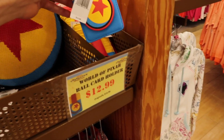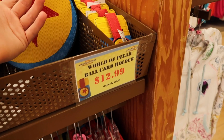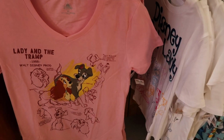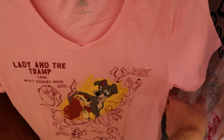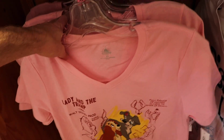And then these little card holders over here are only about $2 off, $12.99 now, they were $14.99. We saw that one dog shirt over in the women's section. They do have more over here. Lady and the Tramp. Now this one's been here for a while too, but I think it is pretty cool with the sketches. $19.99, originally $36.99. Extra small, smalls, and mediums.